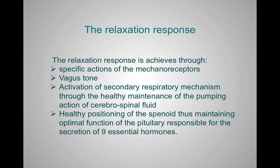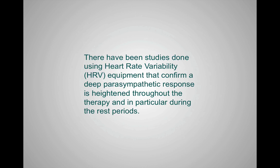The relaxation response is achieved through specific actions of the mechanoreceptors, which we've talked about earlier, vagus tone, and activation of the secondary respiratory mechanism through the healthy maintenance of the pumping action of the cerebrospinal fluid, and the healthy positioning of the sphenoid, thus maintaining optimal function of the pituitary, responsible for the secretion of 9 essential hormones. There have been studies done using heart rate variability equipment that confirm a deep parasympathetic response is heightened throughout the therapy and in particular during the rest periods. I've cited many of the studies that do exist on Bowen therapy at the end of this presentation.